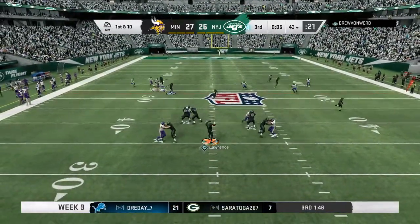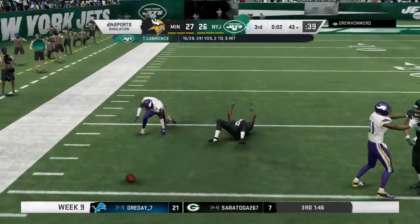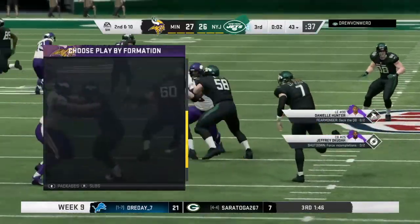On 1st and 10, Lawrence. And he couldn't hang on. Would have been their 4th pick of the game. Instead, 2nd down.